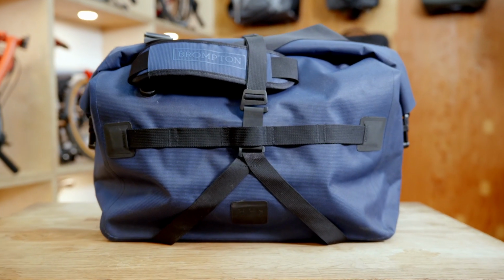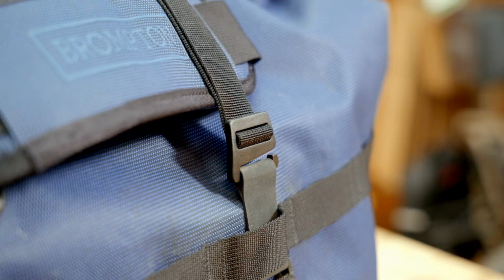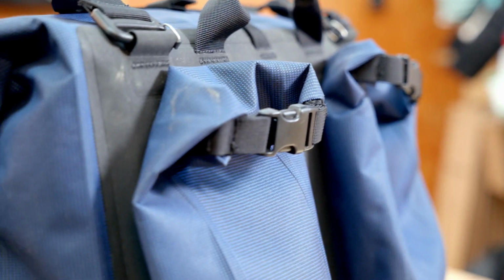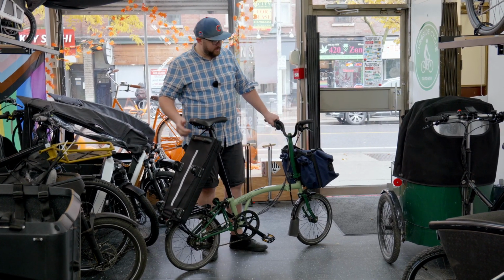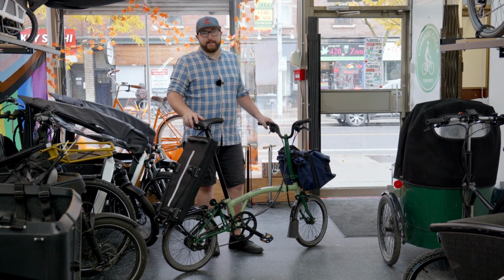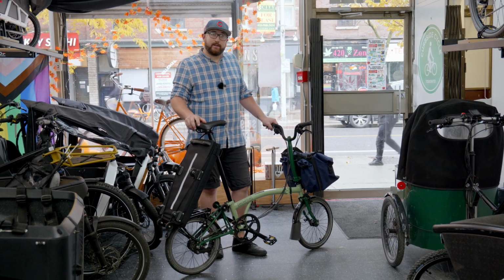Sadly, there will be a lot of rain in Montreal this weekend, so I'm taking the amazing roll-top, waterproof Burrow bag. So we've got everything we need for our trip to Montreal. We have our transit travel bag, our waterproof roll-top Burrow bag. Thank you so much to Curbside Cycle for making this happen. I think we're ready to take the Via train. Let's go.